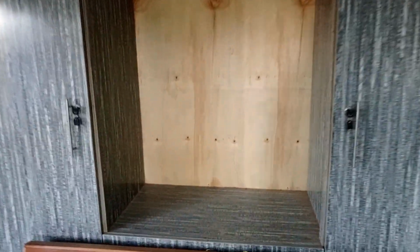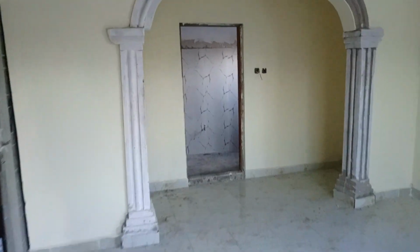So guys, like you can see, at the upper part we have just provided some other storage capacity. You can use them for maybe the things that you don't frequently use. You can come and put them over there. And then here, like you can see, we'll come and install our mirror, our dressing mirror, that will be over there at the end of the day. And then here we'll come to this.